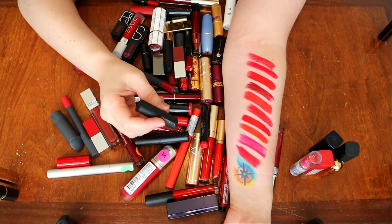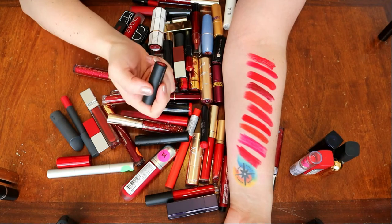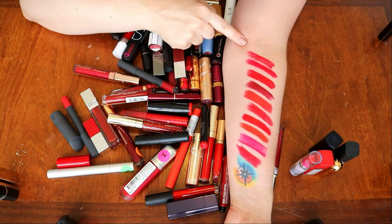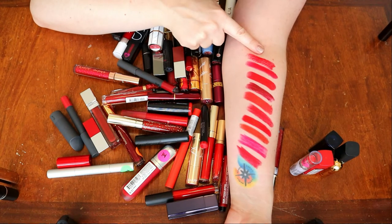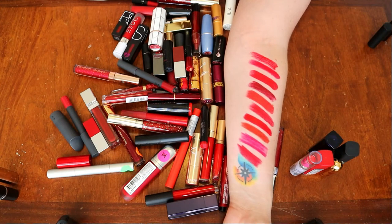And finally, in this round, we have a deluxe sample from Bare Minerals. This is in the shade Seriously Red. Pretty sure they don't make this anymore. I like the color, but I don't know about the formula, so I'm gonna put it over here on the chopping block side.